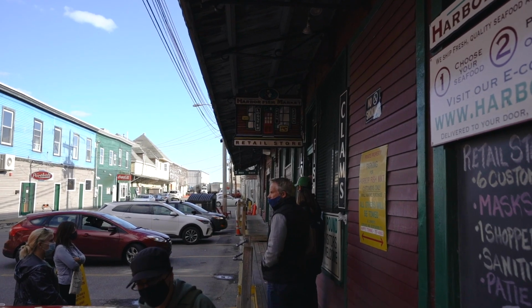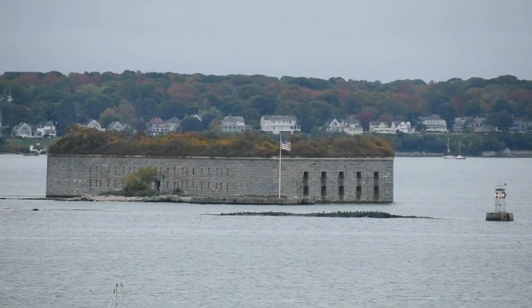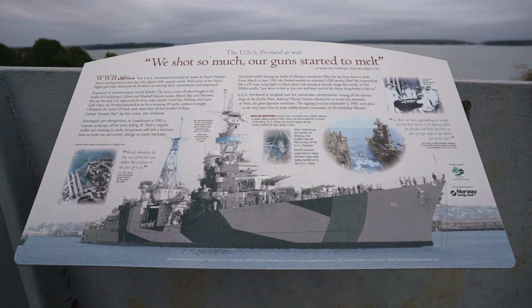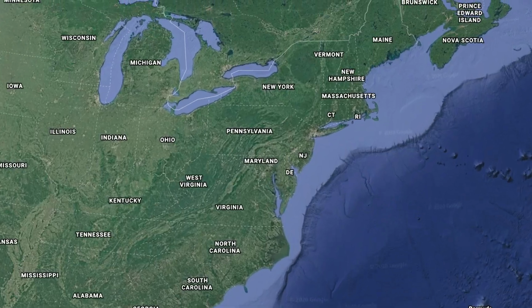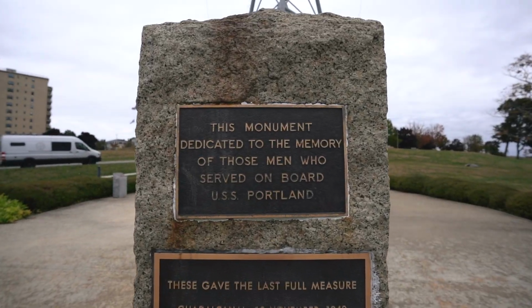In addition to the beautiful streets and shops in Portland, as well as the incredible water views, Portland has a lot of history to it. I didn't realize this, but it was a huge Navy presence in World War II. Casco Bay, which is a protective inlet off the coast of Portland, created the perfect place to build a naval shipyard. And if you look at Maine on the map, it's the closest state to Europe, so it just makes sense to build a naval shipyard here.